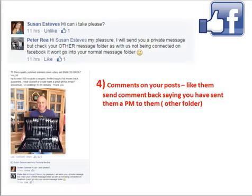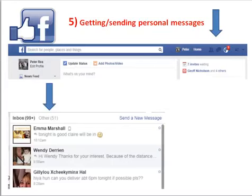Guys, that's absolutely vital. I missed out on this in the early days, I literally did. I wasn't picking up on messages. People weren't getting the messages I was sending them, and I was losing out on sales. So you've got to be aware of that. Absolutely essential. Okay, guys, so just moving on.